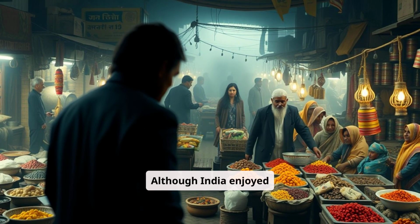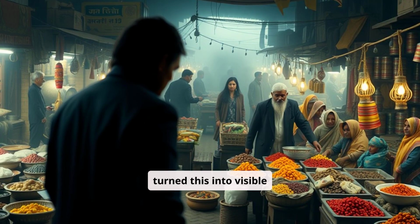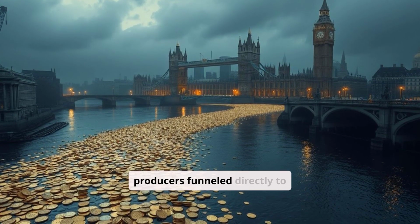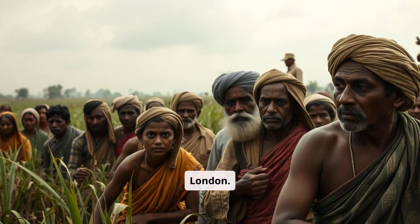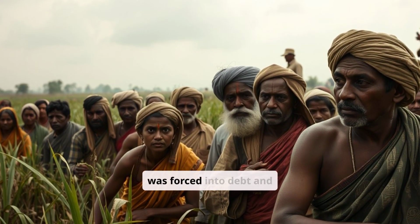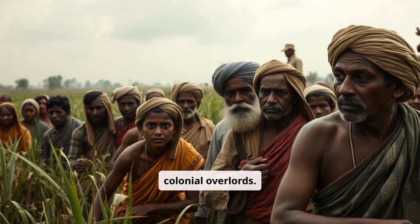Although India enjoyed a trade surplus globally, British tactics turned this into visible deficits. The income meant for India's producers funneled directly to London. India, falsely declared a financial liability, was forced into debt and servitude to its own colonial overlords.